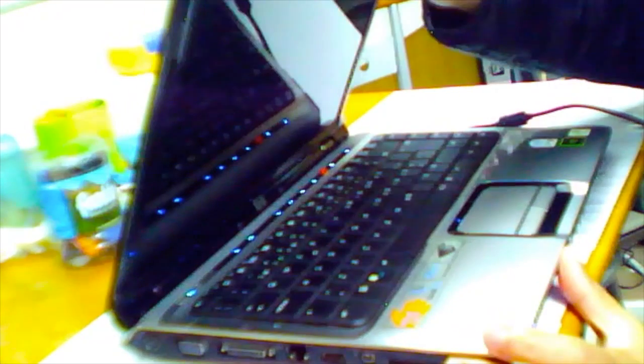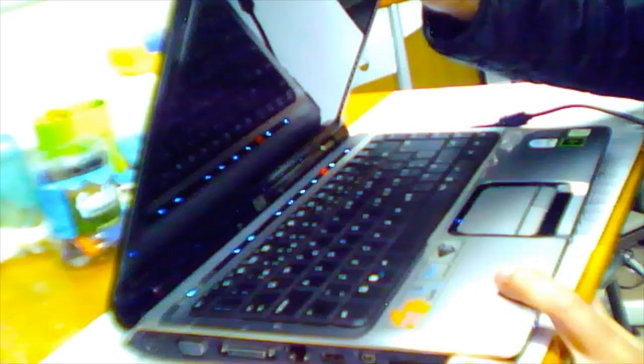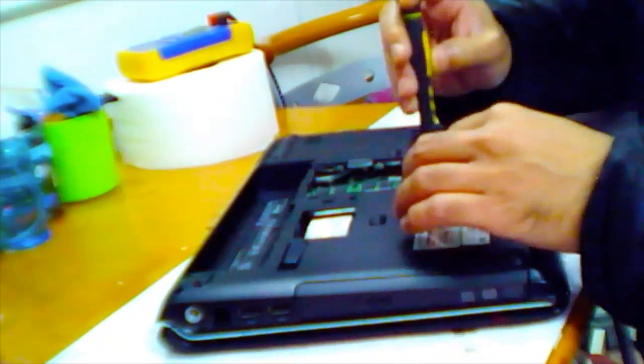So the last method I will try is to take the motherboard off and heat the BGA chip by itself. We're going to open the whole laptop. It's going to be tricky and a little bit hard if you are new or don't know how to do it. To heat the BGA chip that is integrated with the motherboard, nowadays they have a very special machine. You just place the motherboard and heat it up with the machine, very easy.